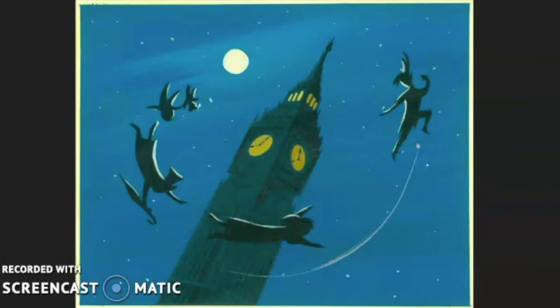This is Mary's concept art from Peter Pan. Her fine art painting style was very hard to illustrate and transfer into 3D forms. This made her very unpopular at Disney. It was difficult for the illustrators to make her paintings look like they were in motion.